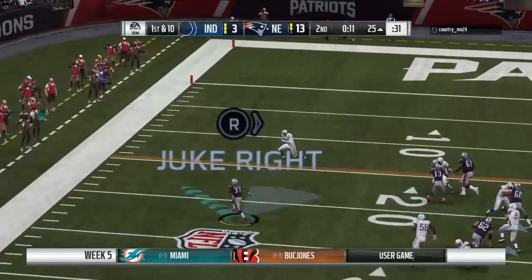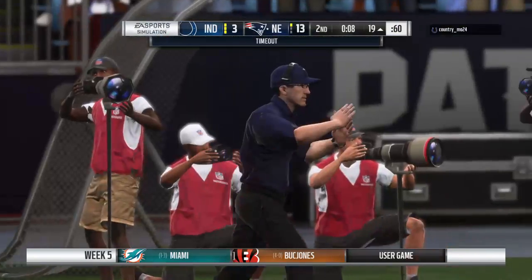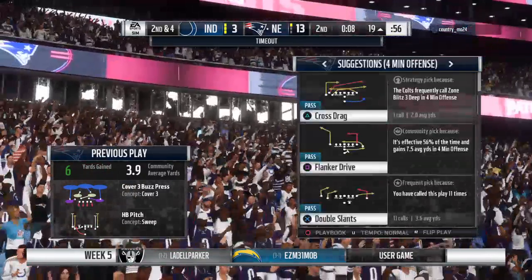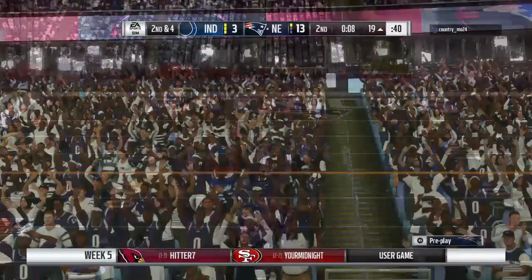Now they'll run it on the toss. And he's going to fight his way forward here for a modest gain. Now a timeout taken. Perhaps a chance for one more quick play and then another timeout if they hurry. We'll see.